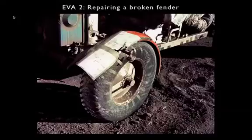One of the things that Cernan and Schmitt had to deal with was that Cernan accidentally broke the right rear fender off the rover with his geology hammer, which was sticking out of a pocket of his suit. It snagged on the fender as he walked around the rover and pulled it right off.